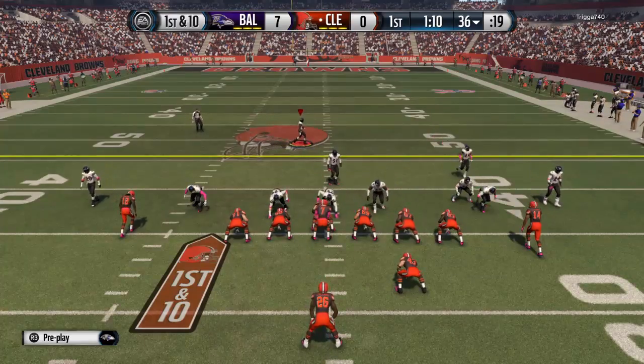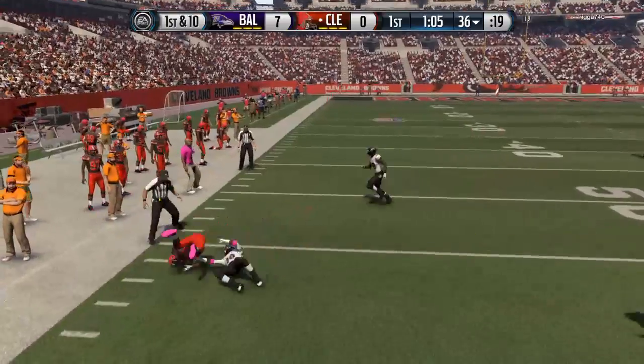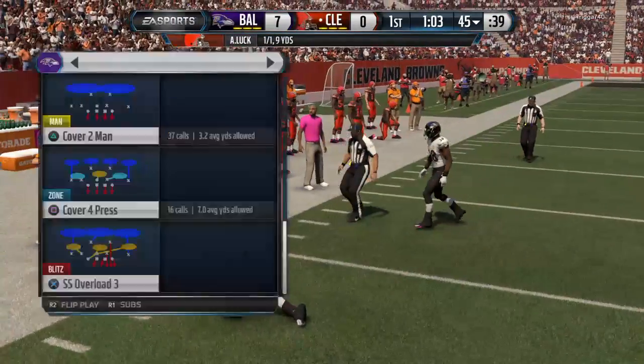The Ravens come out in a dime package. 1st down at the 36. A nice grab. No doubt he was going to hold on to that one.